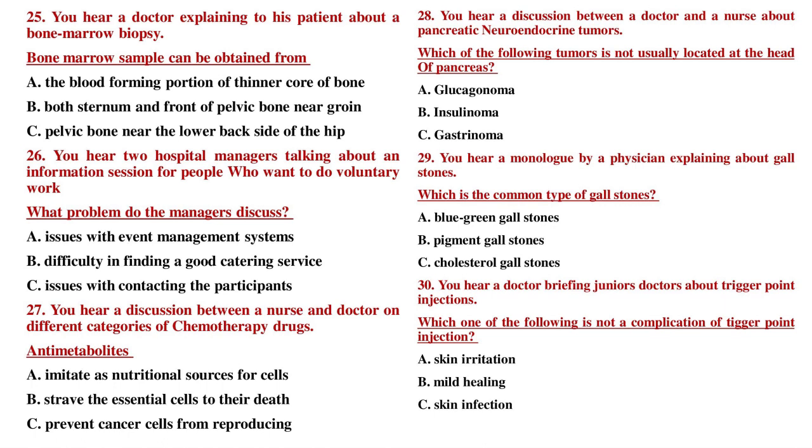Antimetabolites work by pretending they are nutritional sources for the cell. Cancer cells take up these drugs instead of nutrients and essentially starve to death. Examples include Navelbine, VP16, and Gemzar. Plant alkaloids include drugs obtained from plant sources. Examples include Cosmegen and Mutamycin.